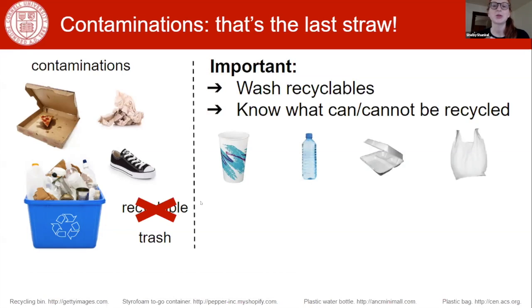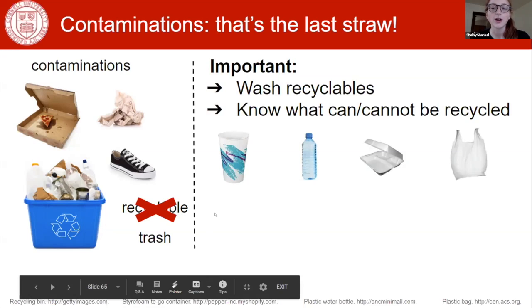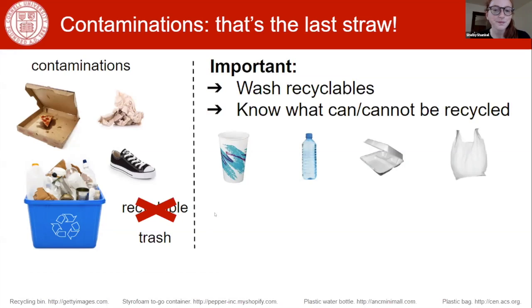I see plastic water bottle, cup, third and first, everything except styrofoam. Someone said plastic, bag, cup. So these are a lot of great guesses.